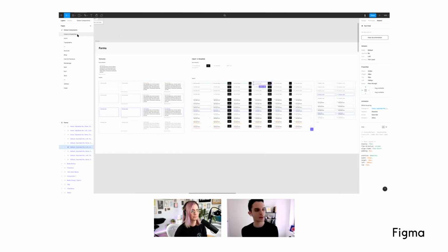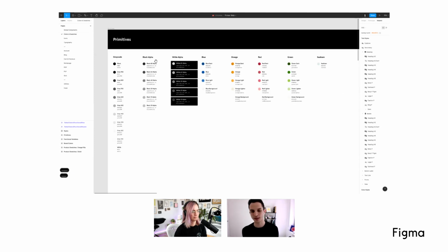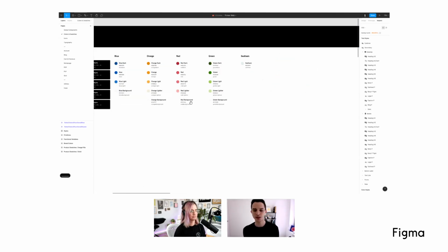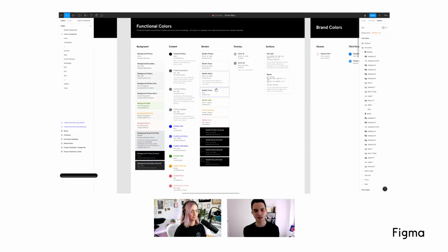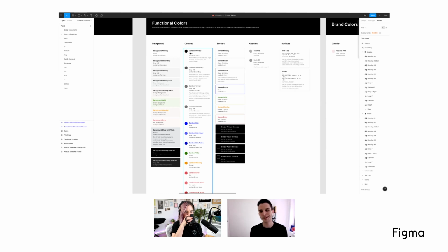We also have this other part of the design system, which is the color system. The way it works is you have a set of primitives, which is kind of your color toolbox, if you will, and then those get assigned to functional variables or colors. So these actually represent a semantic use of a color. And this is useful if you end up changing a specific shade or a color palette.